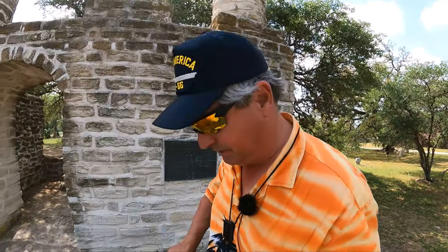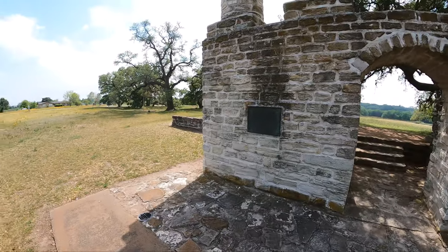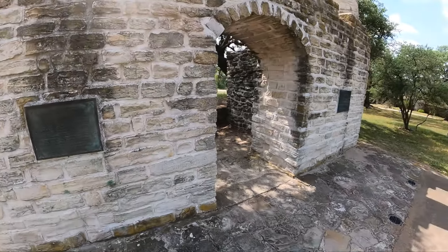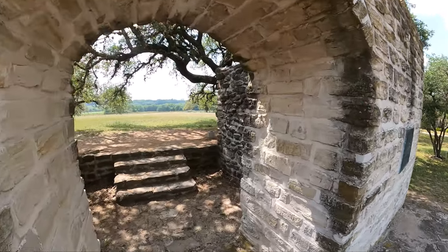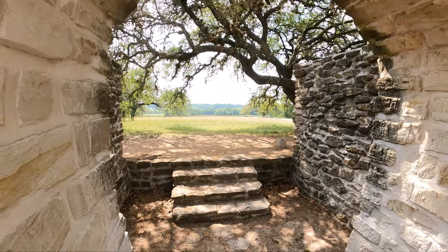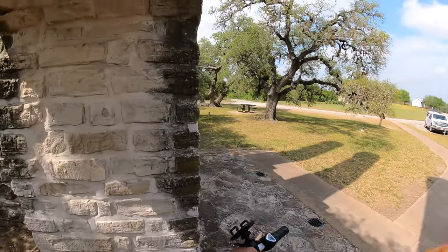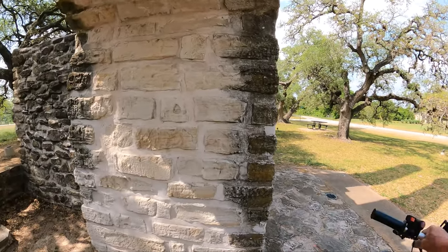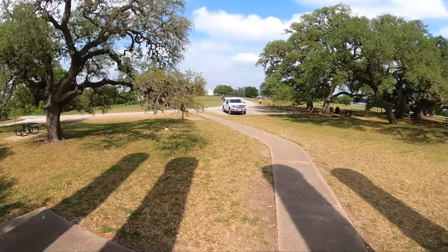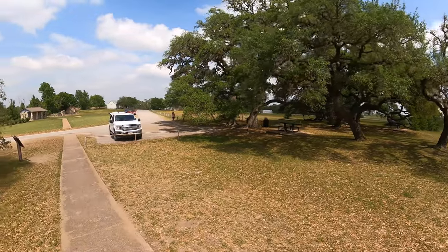We're still in Independence, Texas here. We are actually at the entrance to what was once the Baylor College for Women. So they've got this big arch set up here. I don't know if this is actually the part of the original building or not, or if it was just recreated for our benefit. I don't know. But there's some other structures over here as well. Look at those really cool oak trees. So pretty.